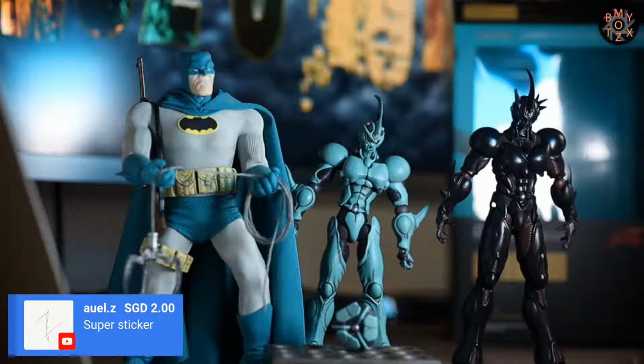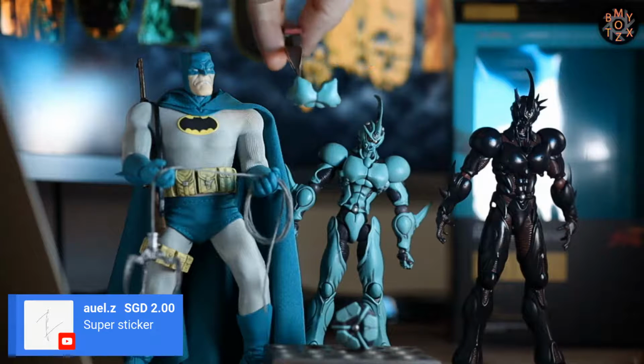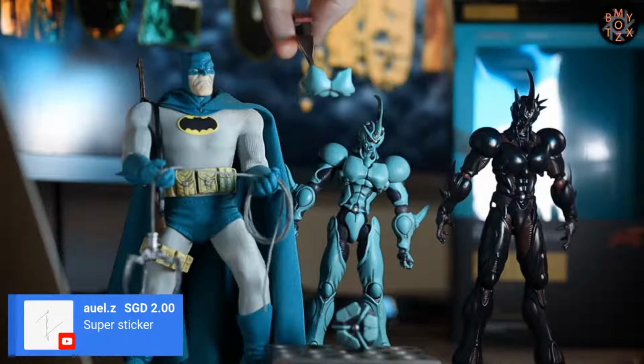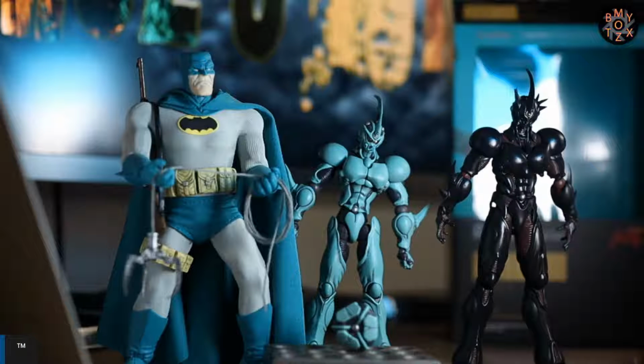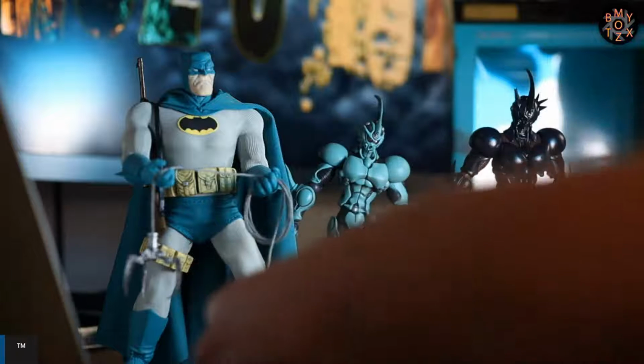So we're just going to hold this with the tweezers. But right here is the extra chess piece. Wow, my Guyver one's leaning. But we're not going to fix this pose yet. Again, AO.Z, thanks for the super sticker. But so we got the extra chess piece we can slap on there whenever we want.